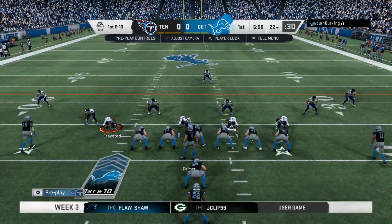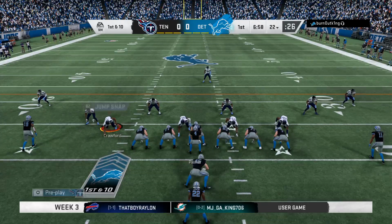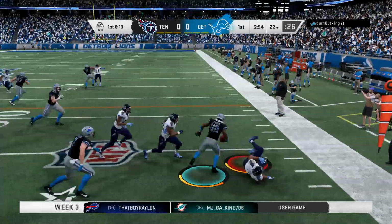54, right there. 54, Mike. Watch the slats. Watch the slats. Check.